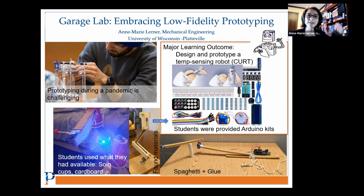Now, when we got into low fidelity prototyping, I told students, there was actually a lot of anxiety about what a low fidelity prototype was. So I actually did demonstrate for them with found objects. So, you know, I demonstrated, hey, this button fell off a coat. Here are some leftover straws I had from my last time I ordered Culvers. And, you know, here's a rubber band that I found in the bottom of my junk drawer. And here I'm making a remote sensor. And so I had students using solo cups, cardboard, you know, found objects around.